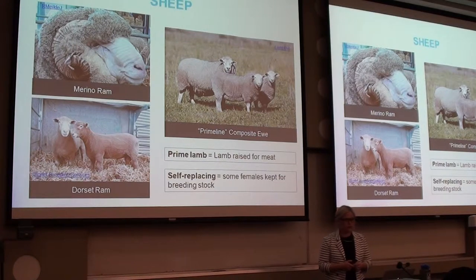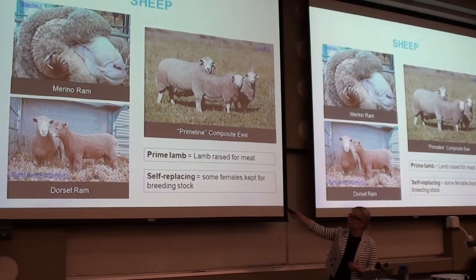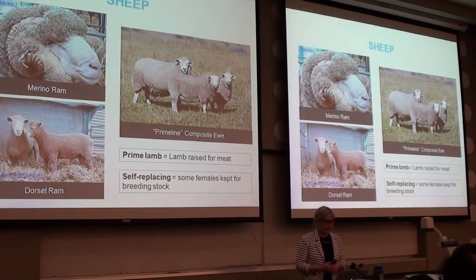However, we also join them with a Dorset, which is the bottom left. They're like the jock of the sheep world. They're high performance, they're rapid growth. So their progeny are what we refer to as terminating. So all of the lambs that are bred from these two actually go to market.